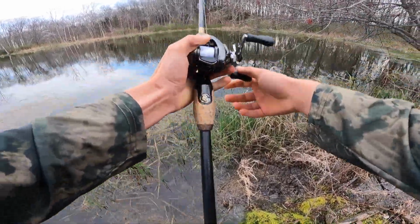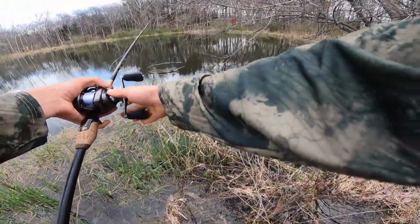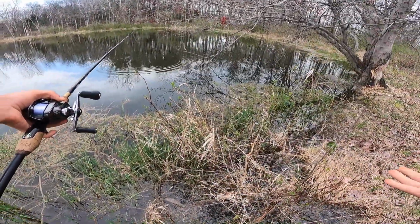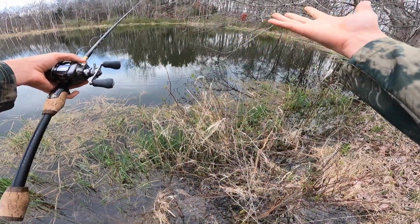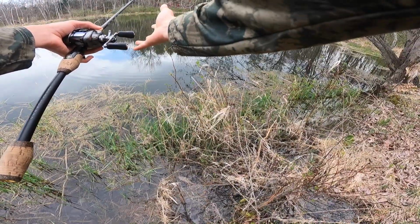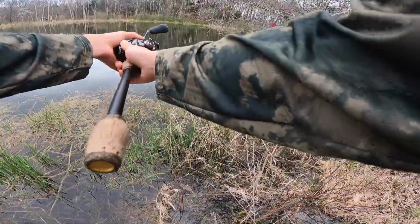My God, dude, there was a fish on that. There was a really good fish on that. Oh my gosh, dude. I didn't feel anything. Like, I felt nothing. And then I pulled up on it, and he was just on there. I didn't set the hook, but I didn't feel anything. That was a nice fish, too.